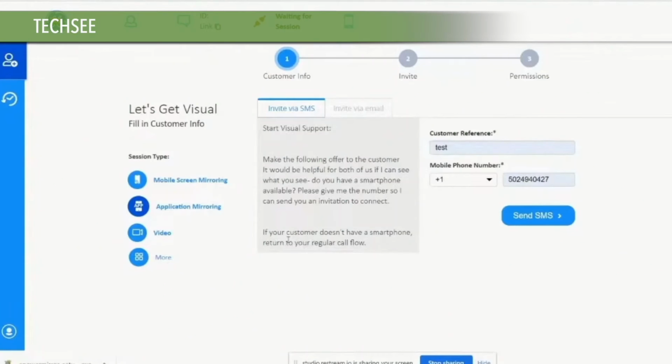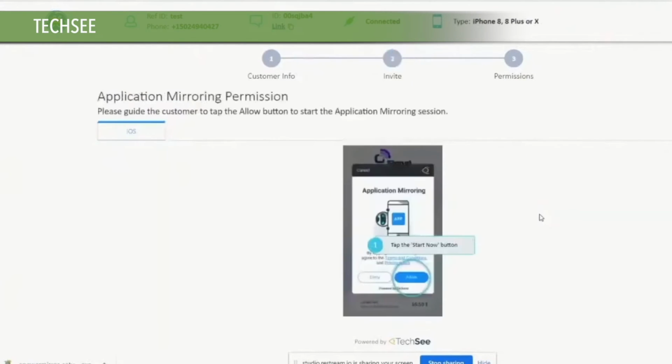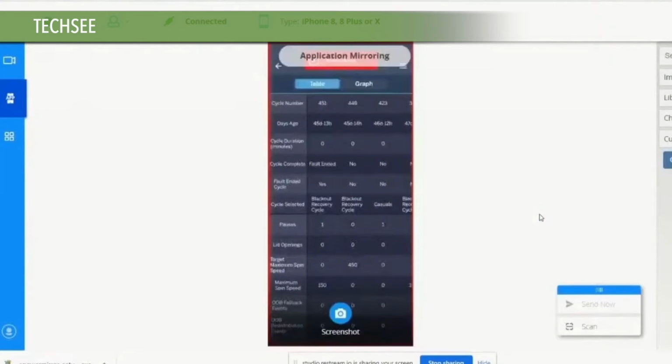It's a way for you to share the screen of your phone with the technical assistance group at GE so that they can see the data that you're seeing in real time. You can also do video screen sharing. So I'm going to send a text to Anita. And in a minute here, you'll see the screen of Anita's phone. There you go. So this is cycle history.